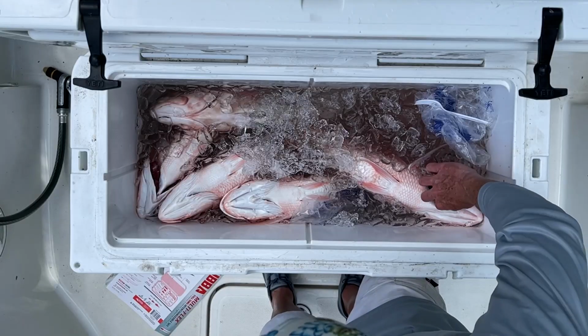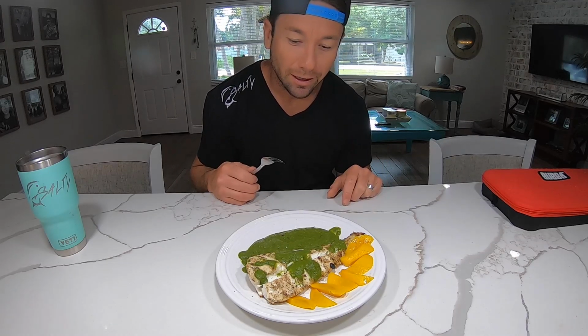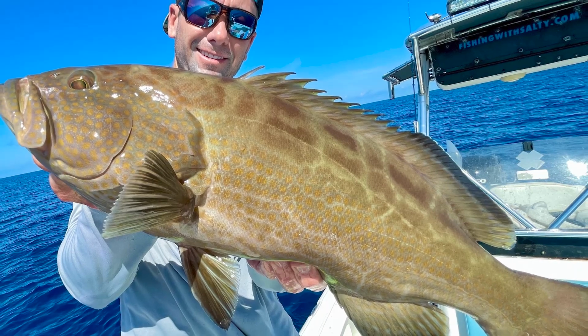Super exciting episode. Offshore fishing. The box was absolutely loaded with red snapper, red grouper. I mean, we caught some mangrove snapper. We caught some yellowtail snapper too. We ended up catching a nice black grouper out there.